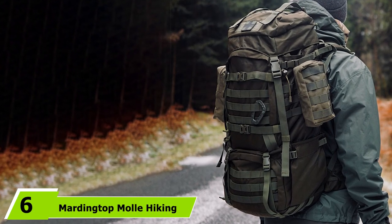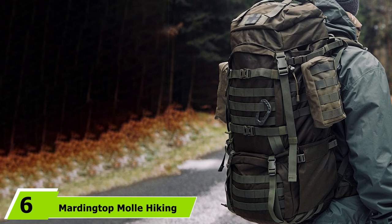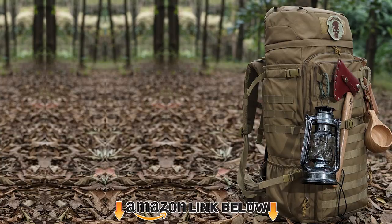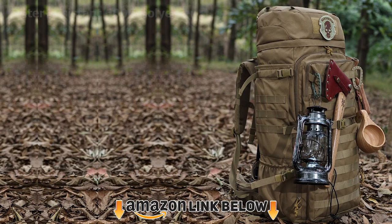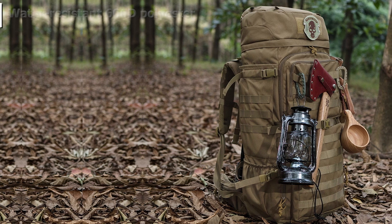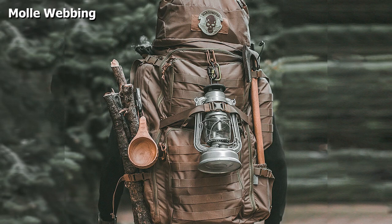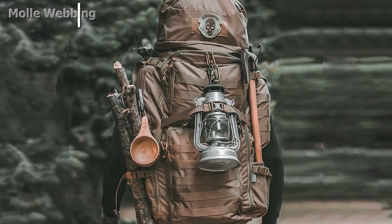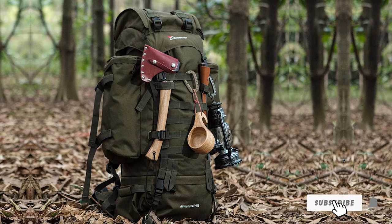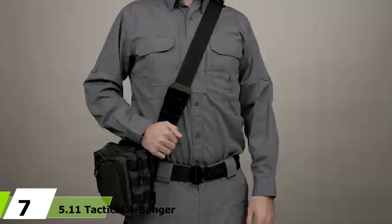The number 6 position is dominated by Mardingtop Molle Hiking Backpack. The Mardingtop rounds out our list of best bug-out bags, and it's a beast of a bag with its huge carrying capacity. Aside from its ability to carry all of your necessary gear and provisions, the Mardingtop comes equipped with numerous small loops that you can use to attach just about anything. Thankfully, the whole rig is supported via an internal frame, so you don't have to worry about your bag caving in on you. Another great attachment is the rain cover. A rain cover is provided for the Mardingtop to keep all of your gear dry.